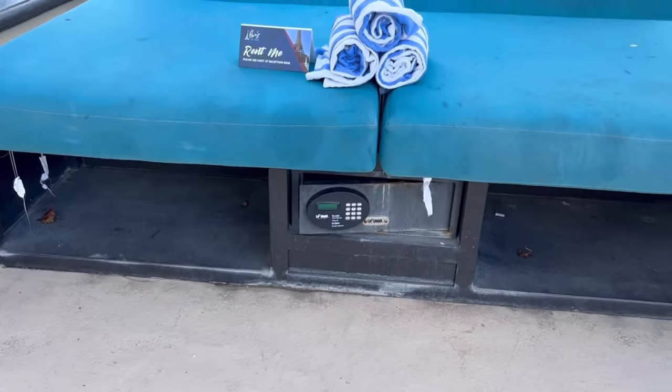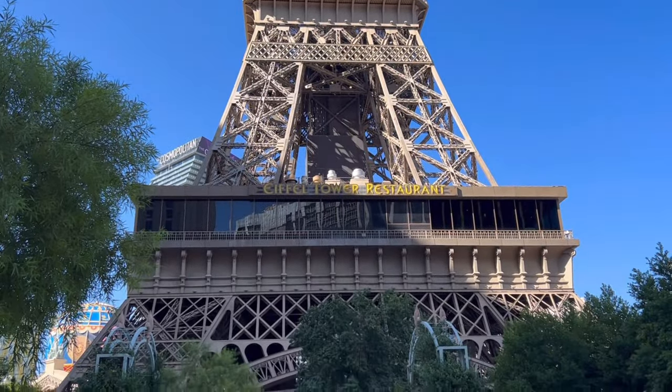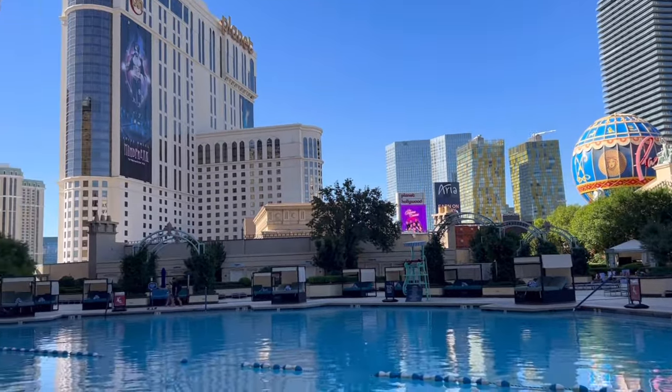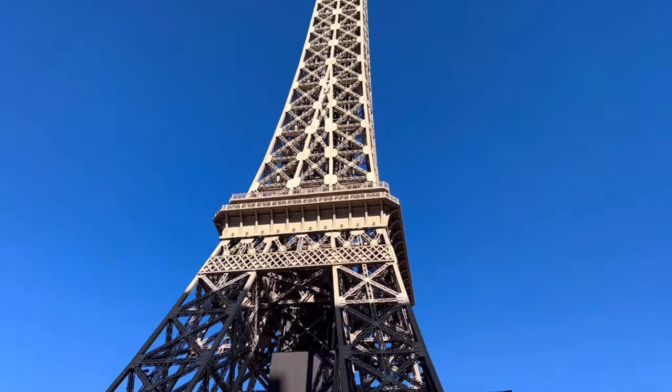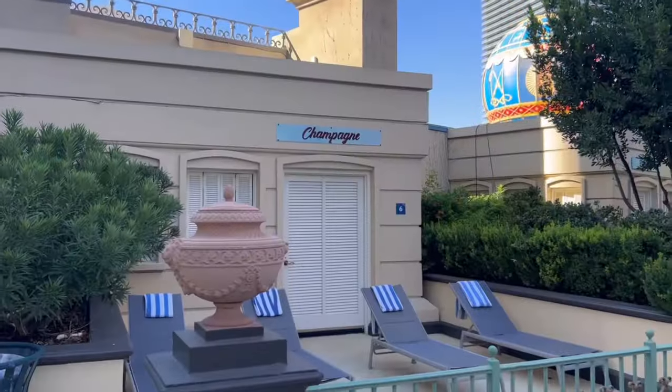Paris also has day beds for rent for the day, which have safes, which is pretty cool. The biggest selling point for me with the Paris pool is the view. I mean, it's amazing. I'm not sure if I got the opportunity to mention this, but the Eiffel Tower is also a viewing area and has a restaurant there as well that you could access through the casino.